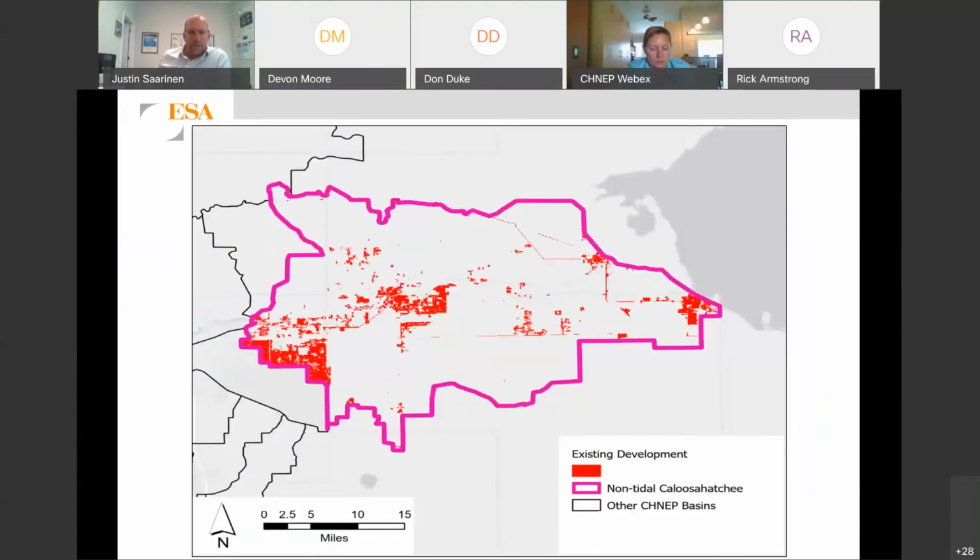Good, next slide. So here, this is existing development. These are the red areas. These are the areas that we can't include in the targets and opportunities because it's just too expensive to handle.